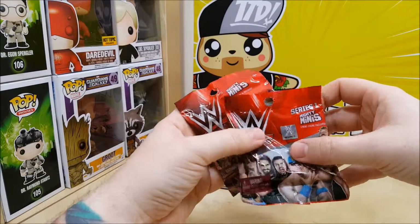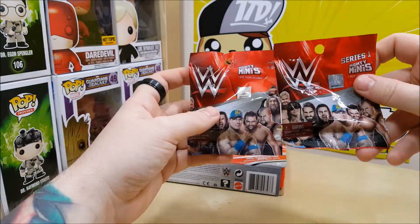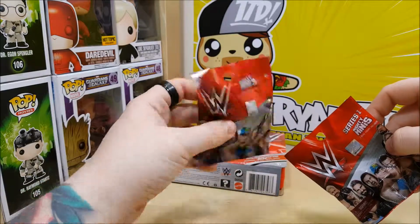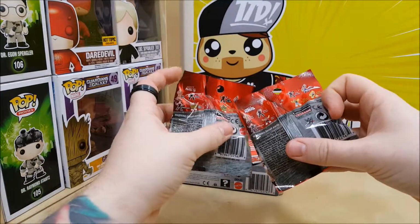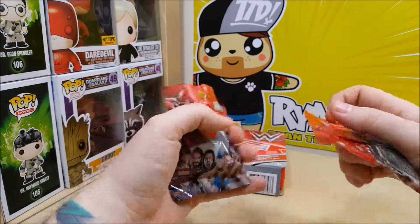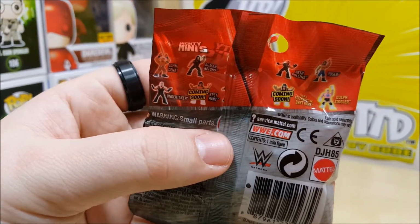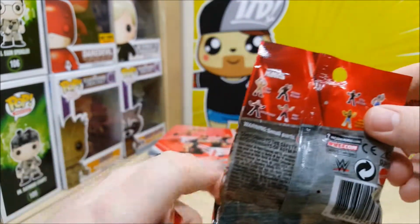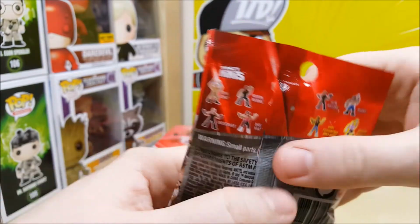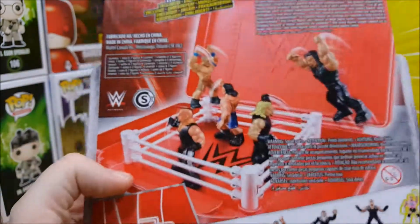But I thought we'll get a couple of those, and these do say Mighty Minis on the packet, although the packets are slightly different. This says Series 1. This doesn't say anything, but I'm guessing it is Series 1. This must have been when they first came out, because it's got the Bret Hart figures. I don't know if you can see that, but the Bret Hart figures are coming soon. Whereas on this one, we might actually get a Bret. That would be cool.